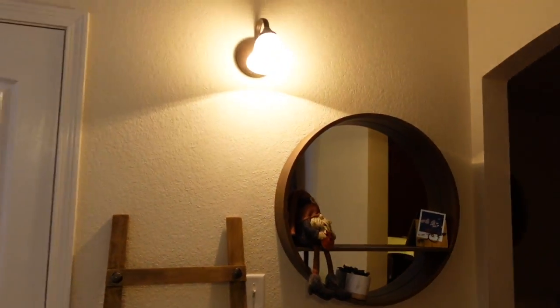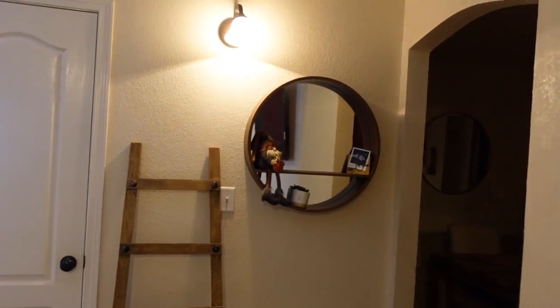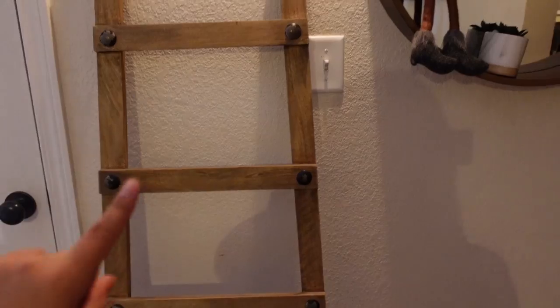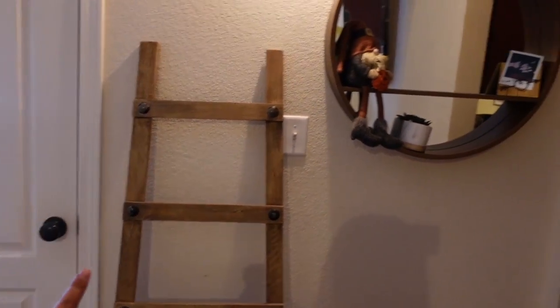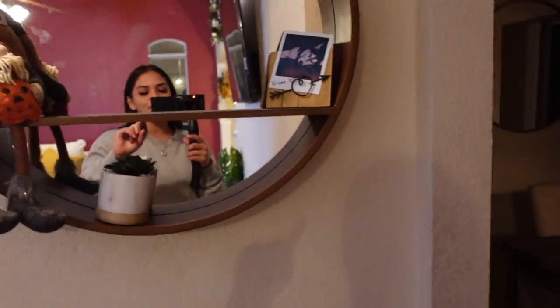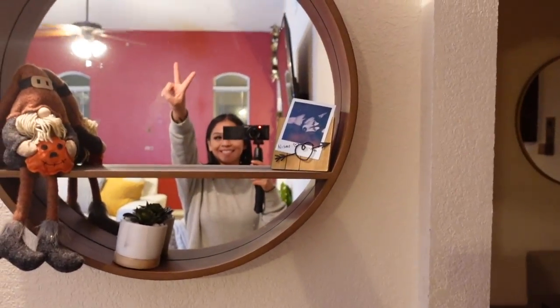Right here, guys, this is the closet area. This is probably one of my favorite sections in my house. This ladder I got from At Home in El Paso. And then I got this mirror thing. Shoot, guys, I believe this mirror thing is from Target.